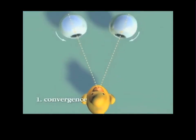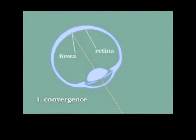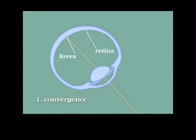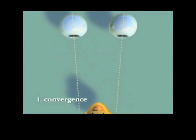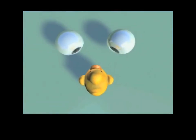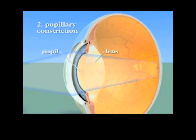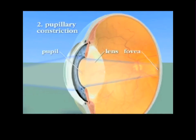Convergence of the eyes keeps the image of the object of interest centered on the fovea, the part of the retina where resolution is highest. If the eyes do not converge appropriately, diplopia, or double vision, occurs. Second, the pupil must constrict to restrict the entry of light rays diverging from a near object, since diverging rays cannot be bent enough by the periphery of the lens to make them fall on the fovea. If the pupil were to remain dilated, the image would be blurred.